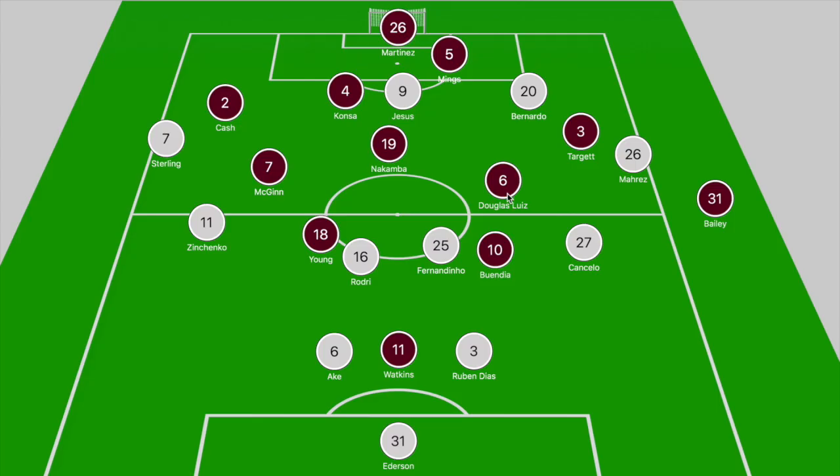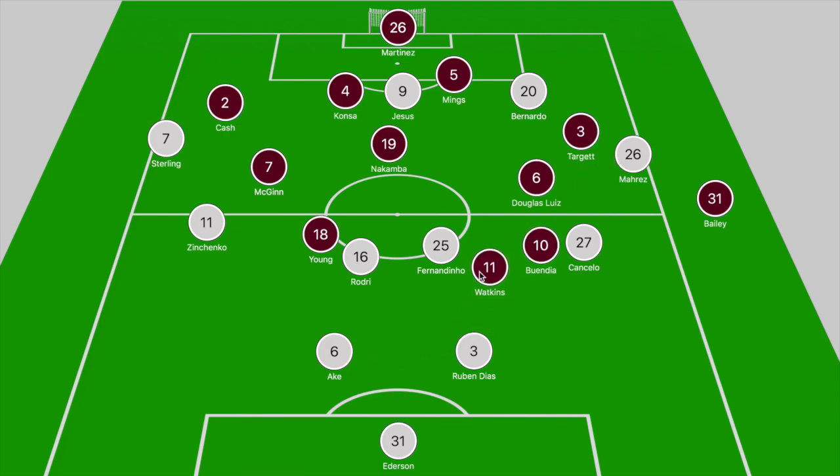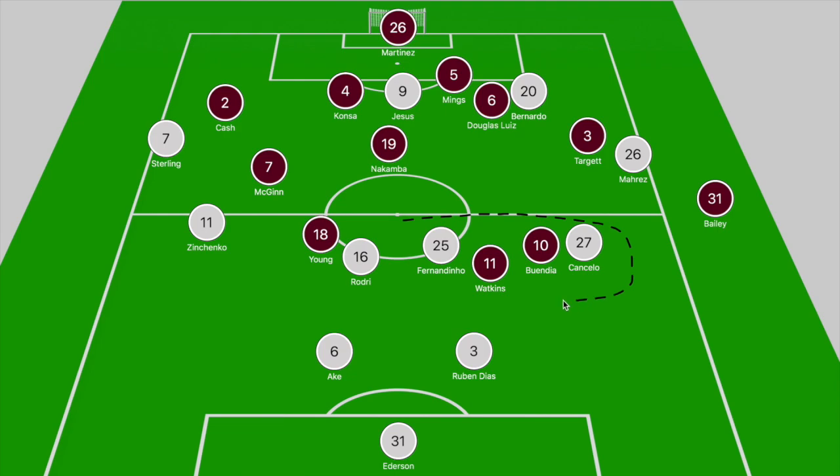The only real way for Aston Villa to deal with that threat is by having Ruben Dias shifting over to deal with Cancelo, Douglas Luiz tracking the movement of Bernardo Silva, and then on those situations, having Watkins dropping off to close down for Fernandinho.